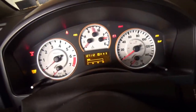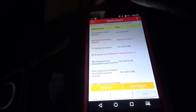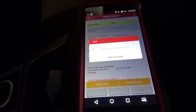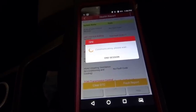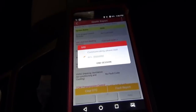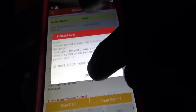It's definitely a crank no start. Let's try it. Okay, so from here let's go right into the engine control module and see if we can read live data, see what we're missing. See if we can activate the fuel pump. It's going to be spark or fuel. Sounds like it has good compression when it's cranking.